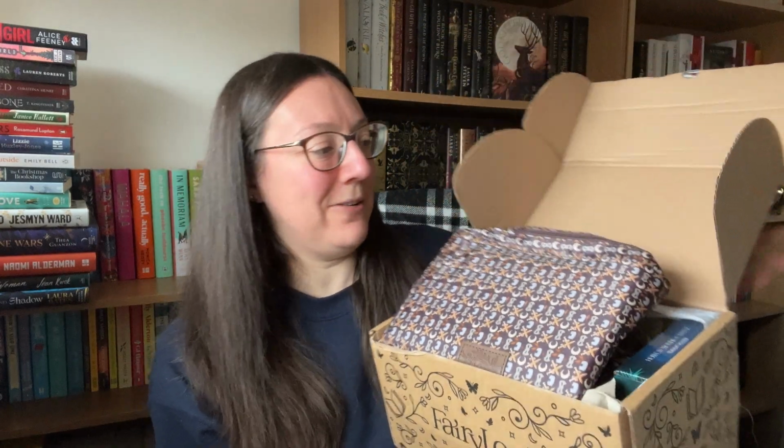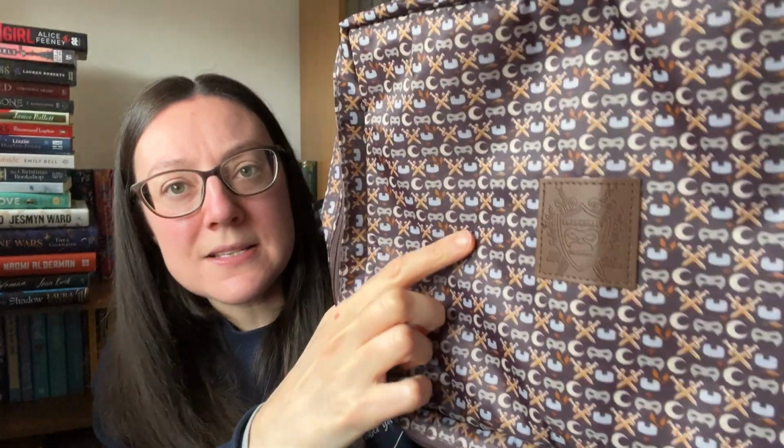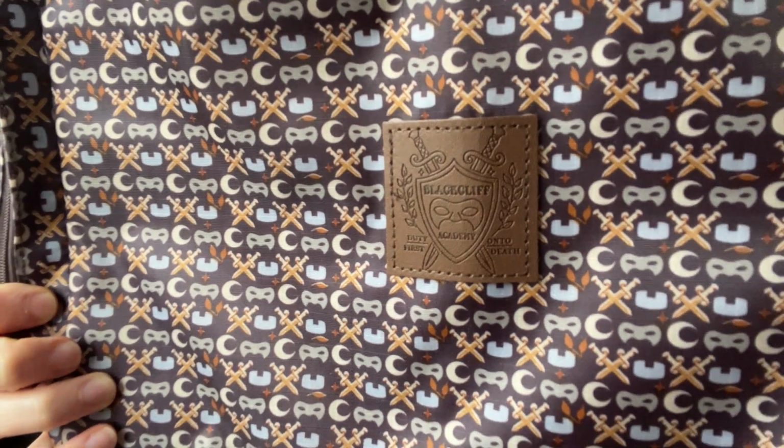So something very interesting standing out on the top there straight away. What is this? Oh, it's a bag. It feels like a lunch bag type material, and on it we've got these masks, crossed swords, and I don't know what that's meant to be. On the front it says Black Cliff Academy, duty first onto death. I think you can just about see that. Yeah, I'm not sure on the fandom of this one.